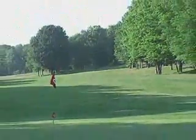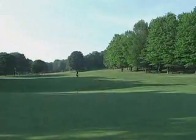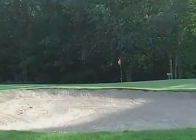It's a pretty open shot into the green. The right side is protected pretty close by the maple trees. The left side of the green is guarded by a big bunker, so you need to kind of favor the right side but not get into the trees.